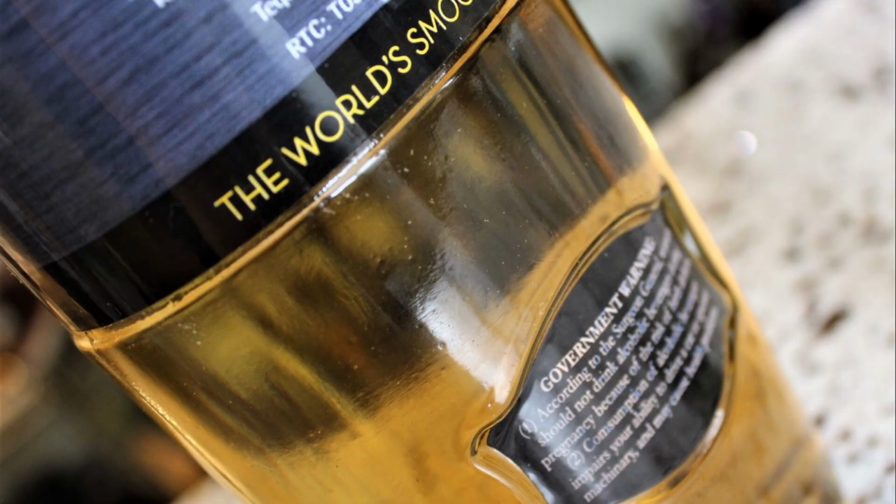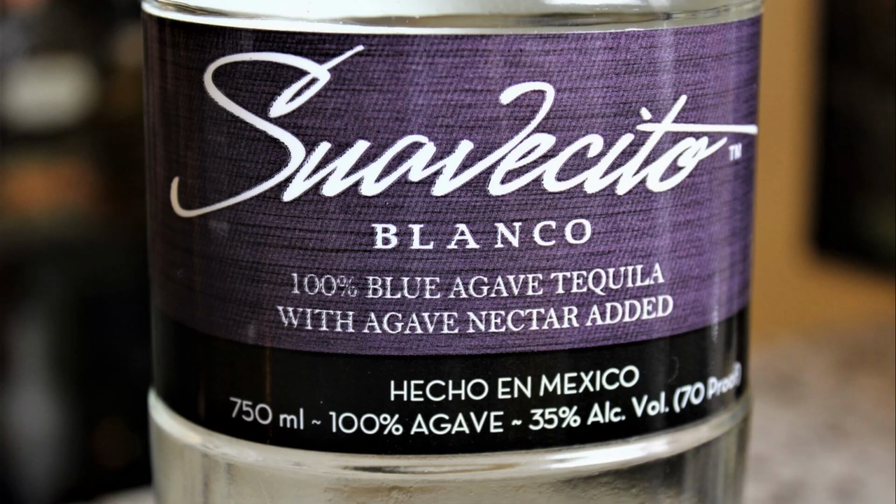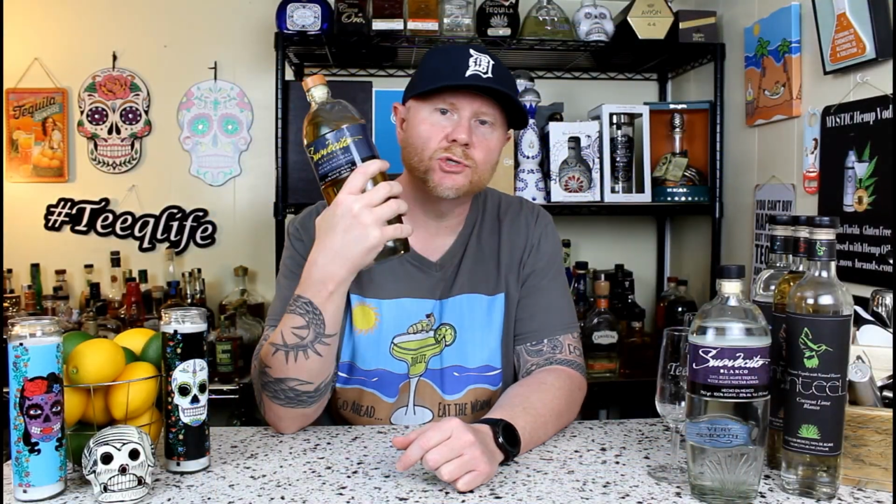I got a little bit of the Blanco left, but before we get into the Reposado, we are going to look at the bottle design, and it's actually really nice. They have agave down here, imprinted, ingrained in the bottle. On the back, the government warning is etched in. Very nice look.